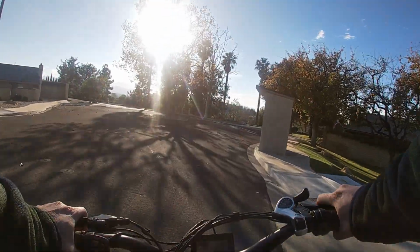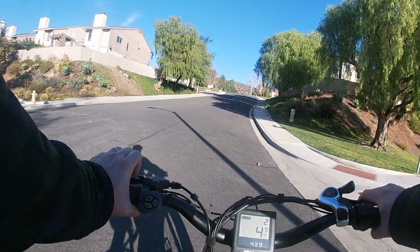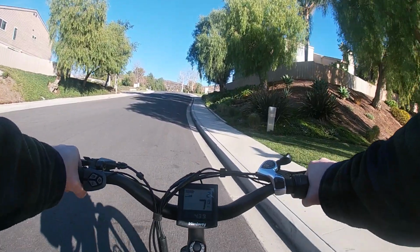Okay. These hills may not look the percent grade I'm telling you they are, but trust me, they are. It just doesn't look that great on the camera sometimes. Okay, here we go. Throttle only.